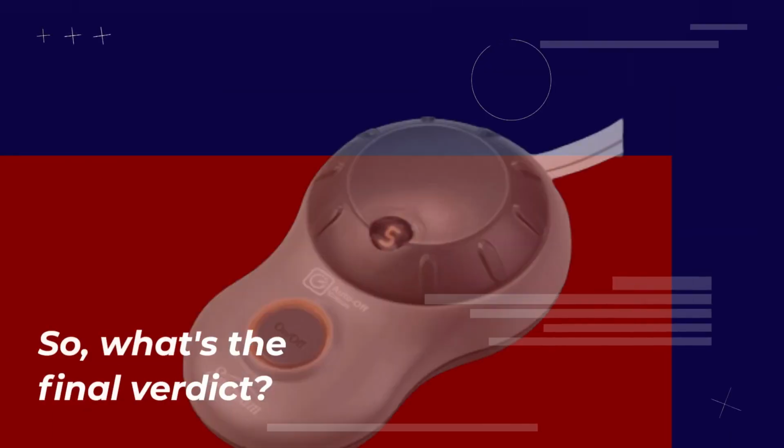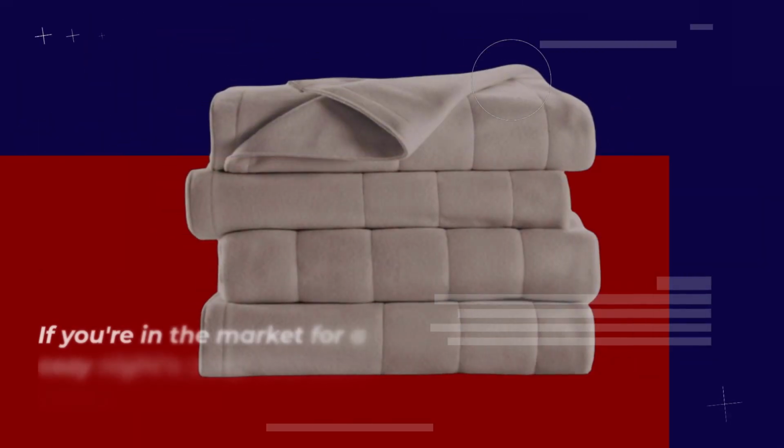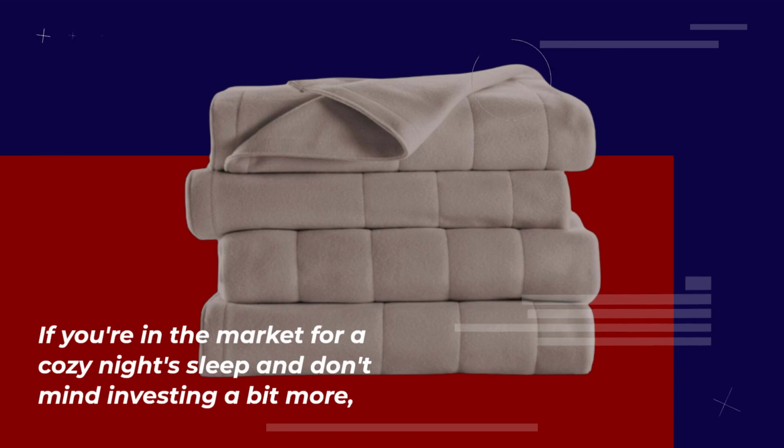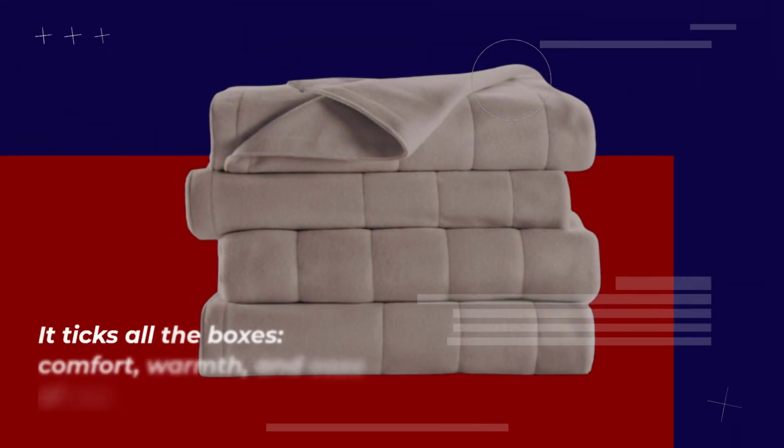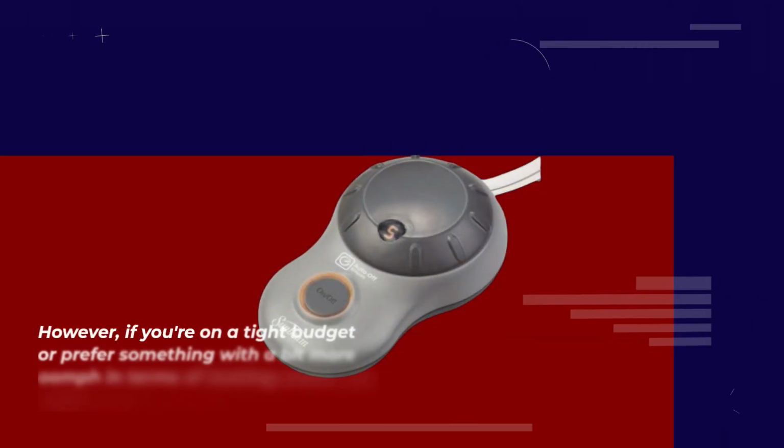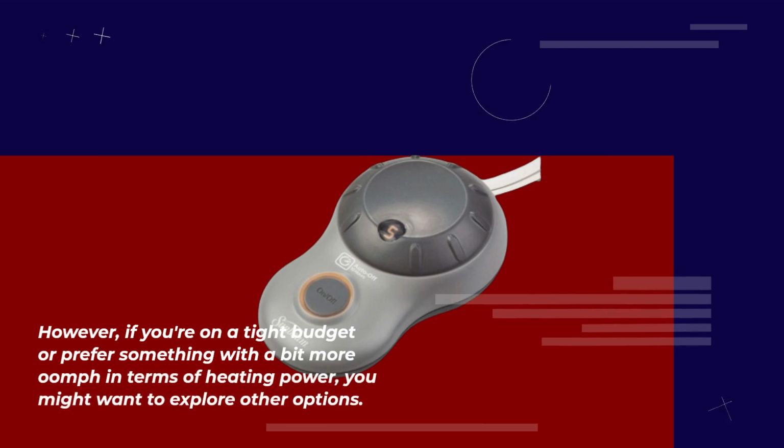So, what's the final verdict? If you're in the market for a cozy night's sleep and don't mind investing a bit more, the Dreams luxury quilted heated blanket is definitely worth considering. It ticks all the boxes: comfort, warmth, and ease of use. However, if you're on a tight budget or prefer something with a bit more oomph in terms of heating power, you might want to explore other options.